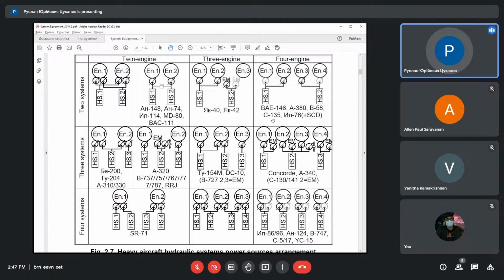It's a cargo version of Boeing 707. Very famous airplane, not actually vice versa. Boeing 707 is a passenger version of C-135, not one.